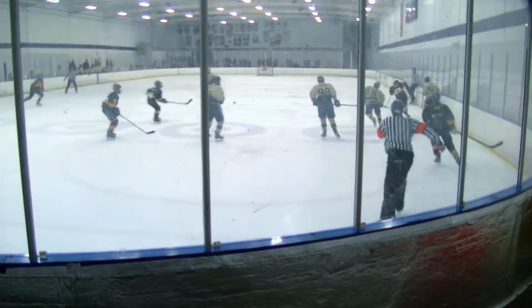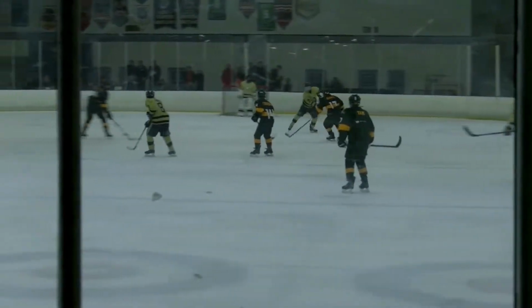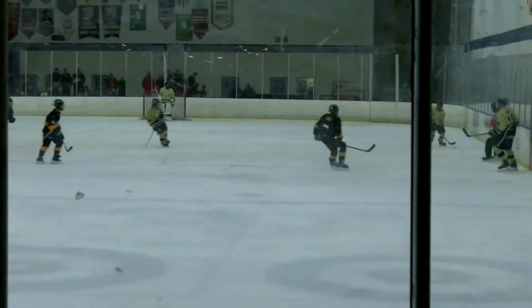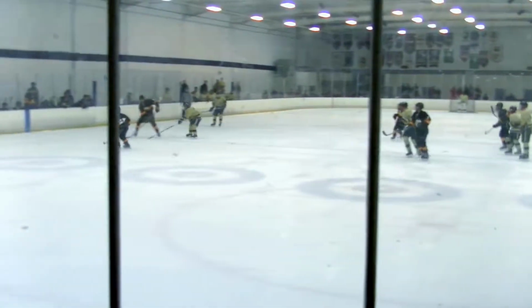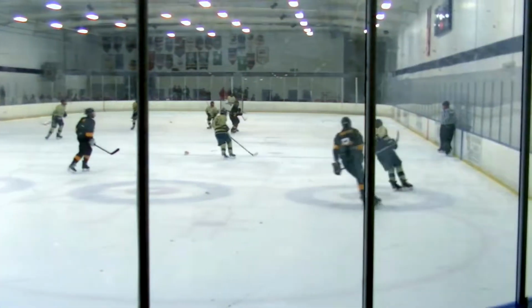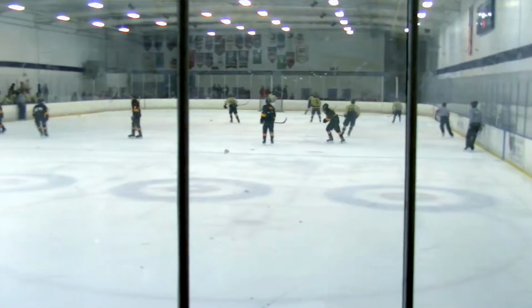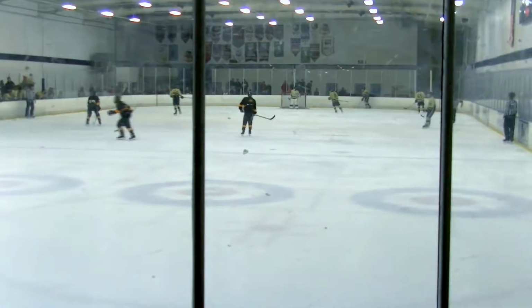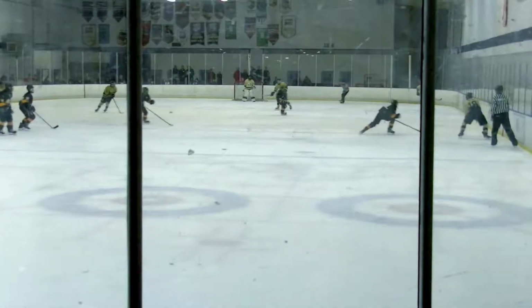He chips it up the boards, and it's up to Happy down the right boards. A little too far, and GSED picks it up again. They have it, bringing it up their left. The puck is played to center, but Connor takes over there, circles in the middle of his own zone, chips it towards the referees. Just outside the Bears' blue line, the puck is played eventually deep down into the GSE zone. GSED walking it up now.